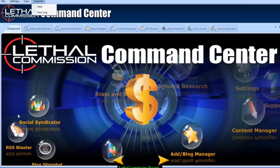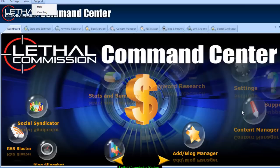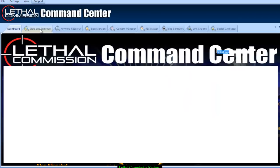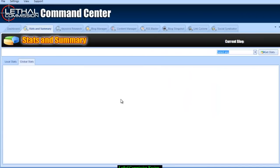So let's go to the dashboard. This is the dashboard. When you load the software, this is what you see. The next tab is the stats and summary. So if you had any stuff going on, this is where the stats will show. But since I don't have anything going on right now, there's nothing in here.